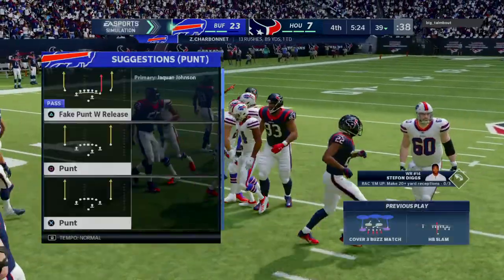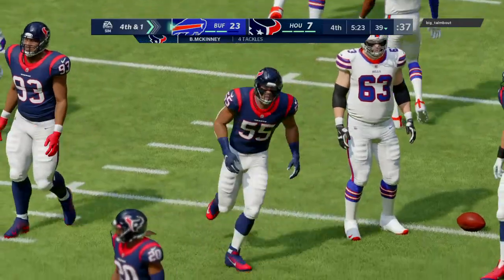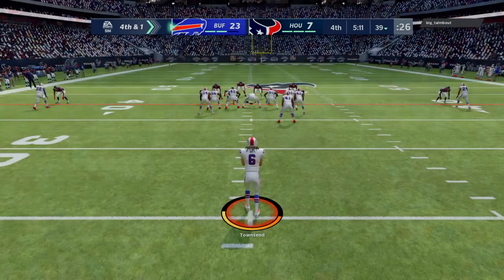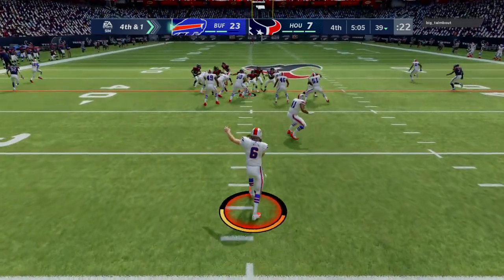He is going nowhere as he is enveloped behind the line. No gain there on the play, and that's going to leave him with a 4th down. The Bills send the punter out as he'll kick it away for the 2nd time.